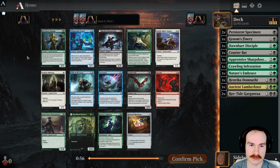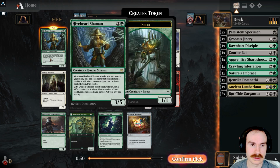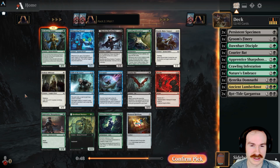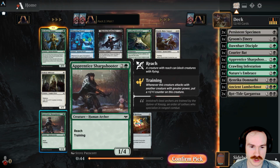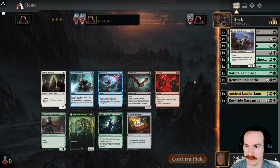Ooh, Highvale Shaman. Well, that really panned out. Yeah, that's a good one. Real good with Lumber Knot too. 5/5 beater. Bloodseeker's awesome. Sharpshooter, Mariner are both very good. But let's take the Shaman. Be really nice to get that Sharpshooter back, but I'm not holding my breath.